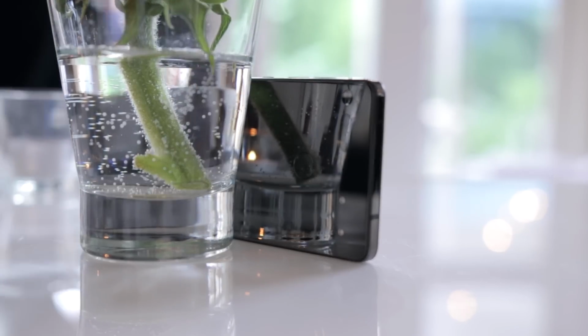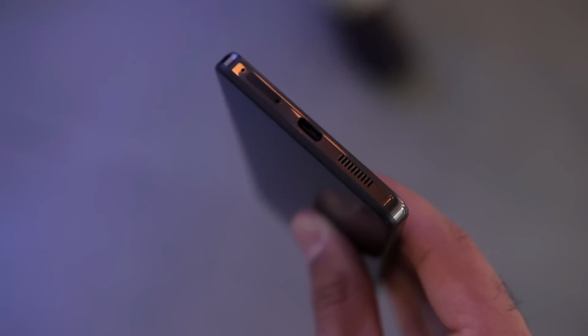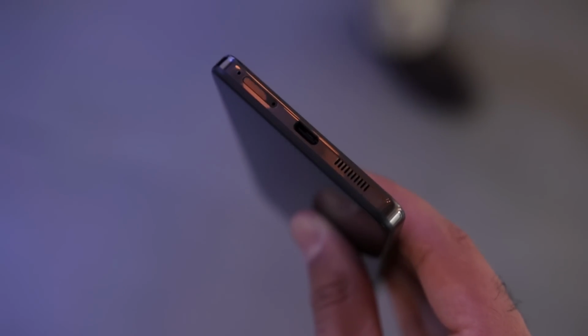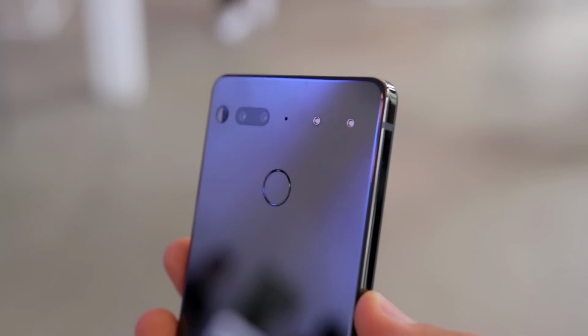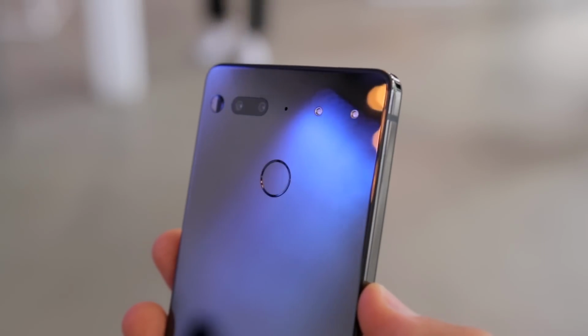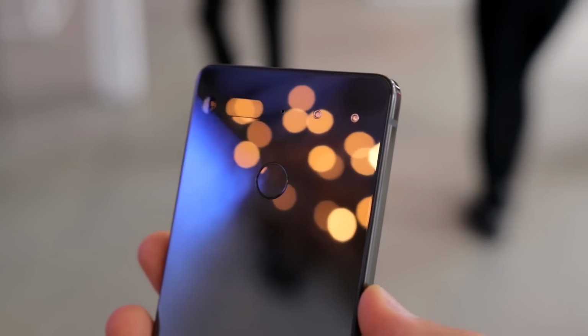Unfortunately, there is no official IP rating, so keep this phone away from water and rain. And there's also no headphone jack here, so you have to embrace the USB-C adapter in the box for all of your wired headphone needs. The pogo pins in the back for modular accessories are gold, so they are visible and it may bother some people, but they are very discreet.